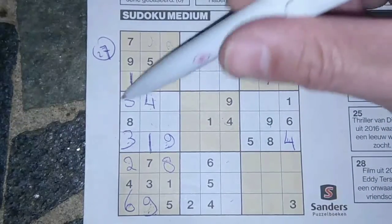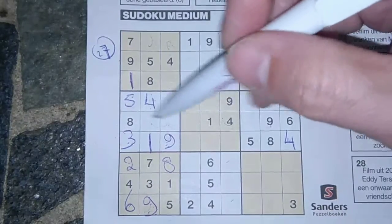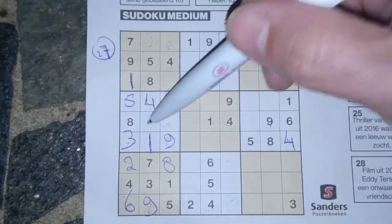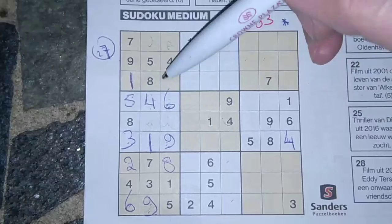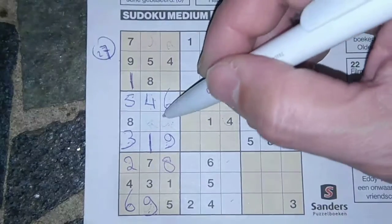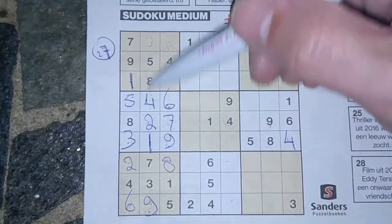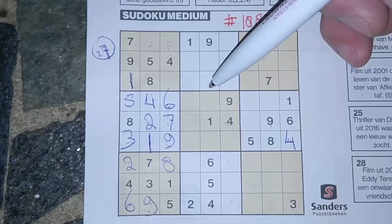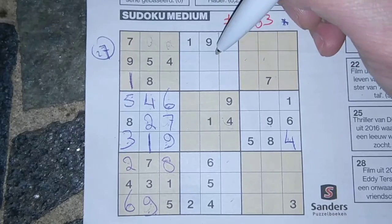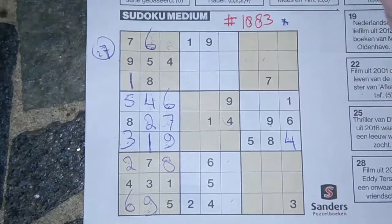Then 3 missing numbers in this big square. One of the missing numbers is a 6. We see here 6, no 6 in those two boxes. 1 box left for the 6 should be there. 2 numbers left in this big square for the numbers 7 and 2. We see here 7, no 7 there. 7 should be here and the 2 goes there. 1 number left in the second column for the number 6. Yes, 6 is missing.